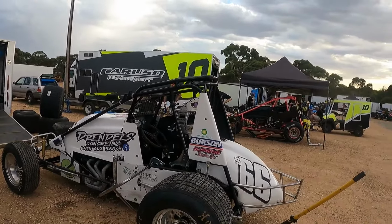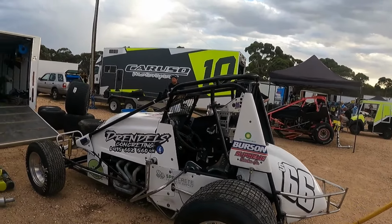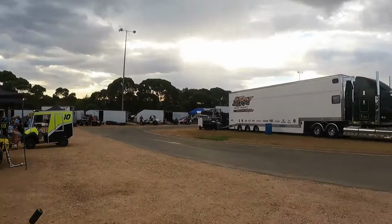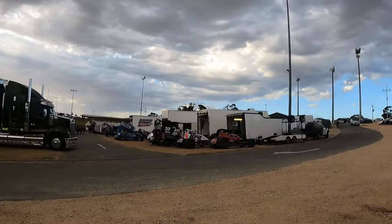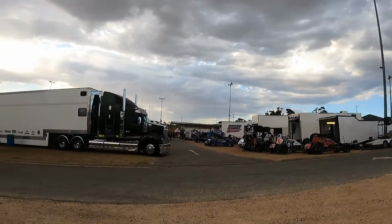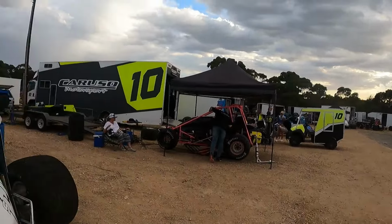So obviously the first thing we've got to do is try and make the A main, but I think we're all ready to go. Tried to get here early. It's 42 degrees today. It's a stinker, but it's just coming cloudy and stormy, so I'm hoping we get the night through. So a little bit of rain just before, but not much, but it's still bloody hot. So I think we're ready to go now.